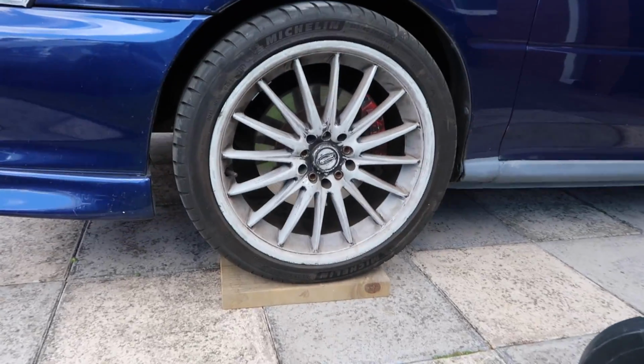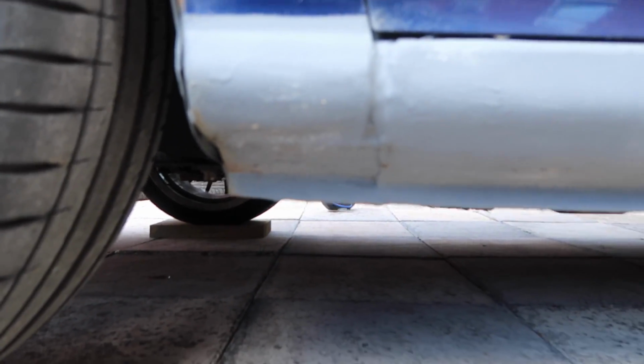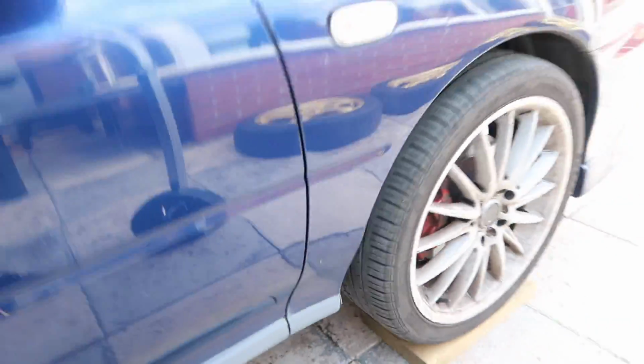Alright, car's on planks, much easier to slide the jack under. There's a central jack input on this, and then you put the stands on the pinch weld here. The pinch welds are kind of weak though, so they can deteriorate, if I show you on this side. So you slowly lower it down with the jack stand.